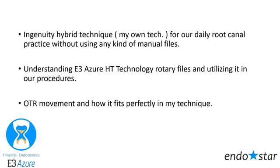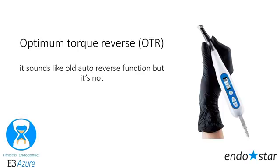Okay, let's start with the last point, the OTR movement. OTR stands for optimum torque reverse. In any rotary files, you have two measurements, speed and torque. Torque is very important because it affects the file itself, as cyclic fatigue during increasing torque can give us file separation. So is it like the old auto reverse function? No, actually it's completely not. How do I know about it? I tried to read about how torque monitoring works in cars, in any kind of electric motors.